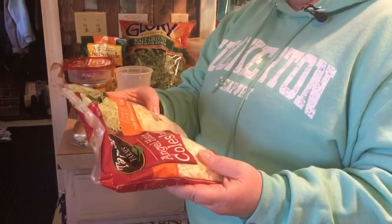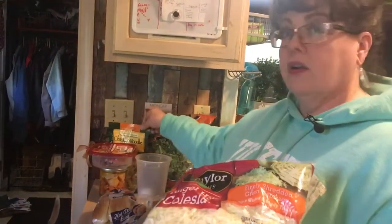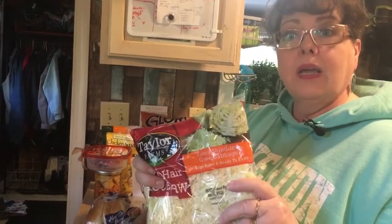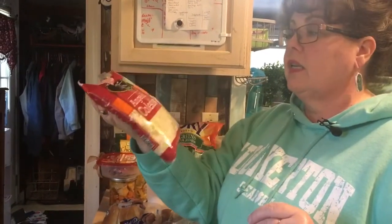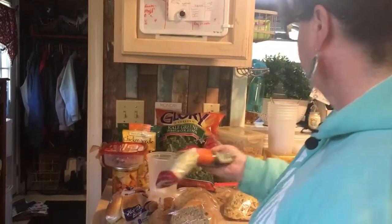So it said used by May 3rd. I bought it on May 3rd. Finely shredded green cabbage. Triple washed and ready to enjoy. So I can make a small amount of coleslaw for me and my husband to go with our sandwiches and our chips and our soup. The rest of it I will dehydrate. Then when I again make a soup, a stew, or anything like that, I can take what was in here for 50 cents. Do you know how many meals I can get out of this? A lot of meals. So we're going to dehydrate this.